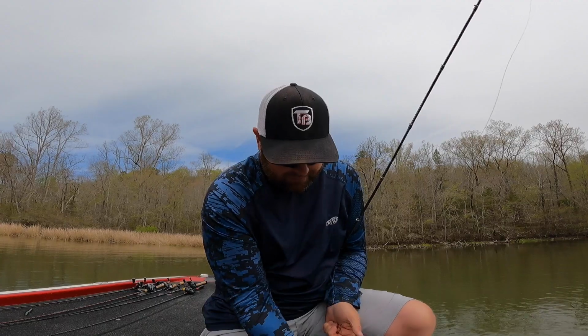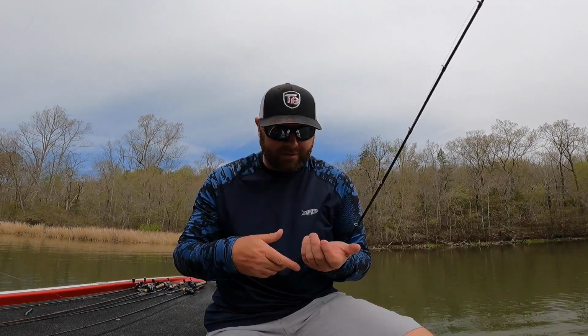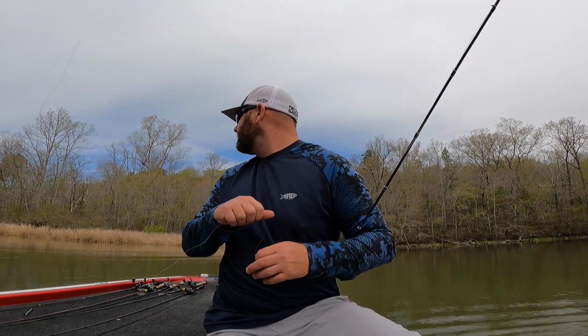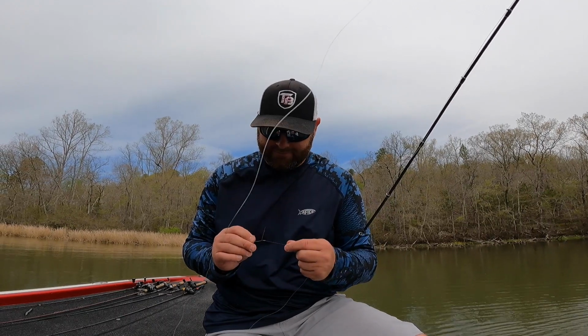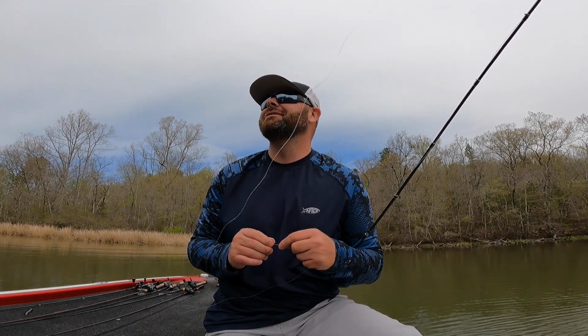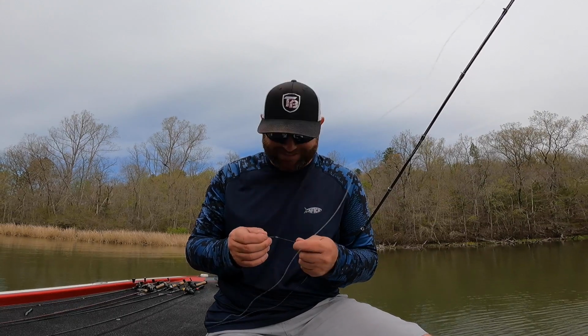The stump up there, just the single piece of cover up there in the back of this bay. Threw that weightless Senko up there and hopped it a few times, and he was on it. I think that's our limit fish. Is that five? We got five. Now we need some kickers. Yep, got five rods.